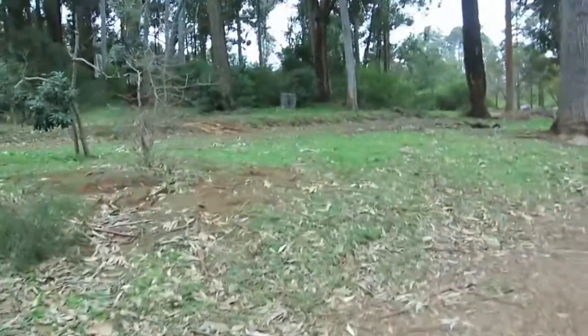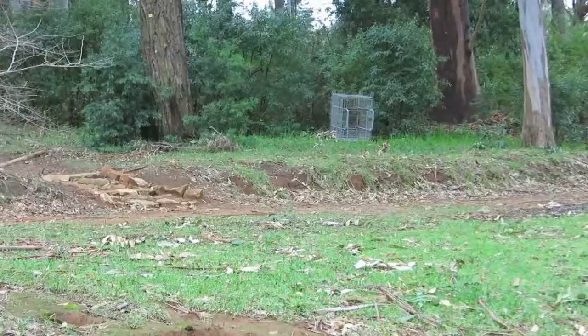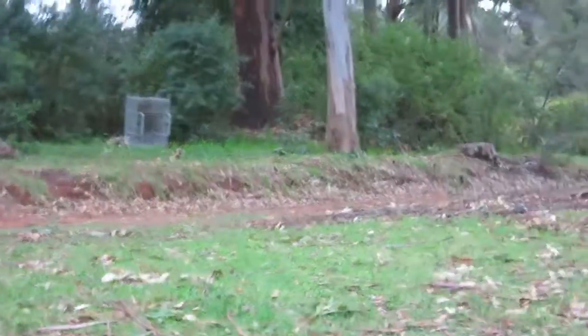Idiot of the day goes to Michaela. There's a cage over there. It's for wild animals. Baboons. Or people like Michaela.